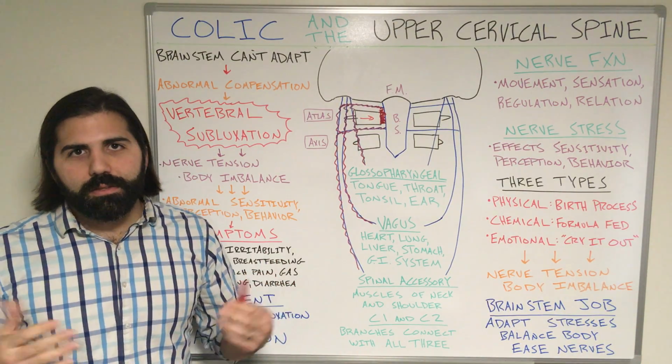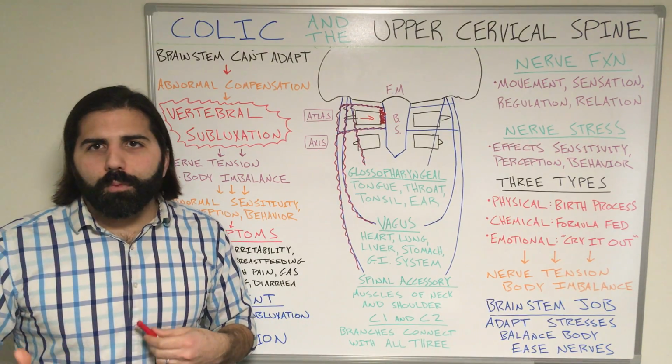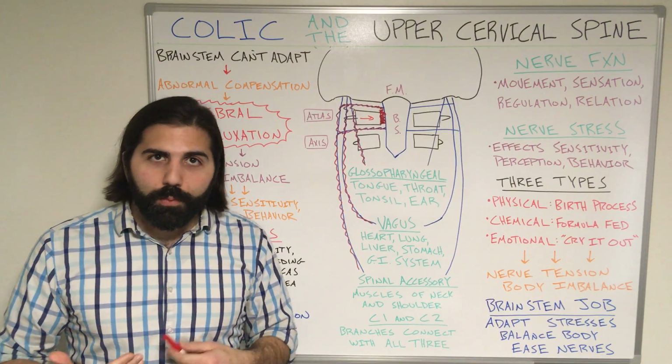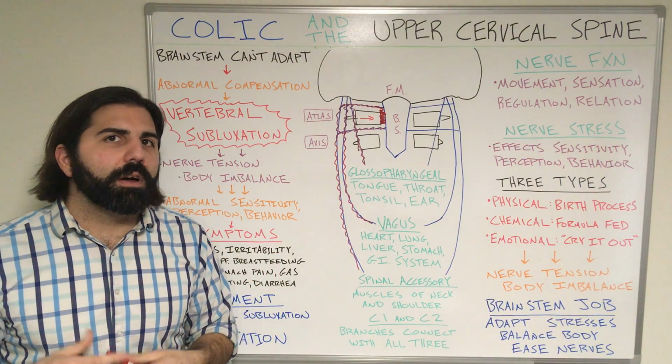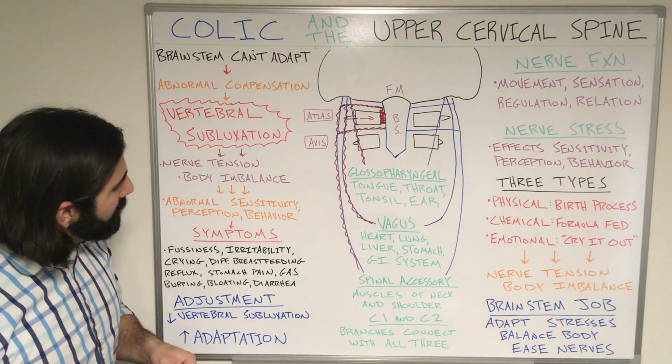This is where, in essence, the medical doctor will kind of wash their hands of the situation and will just indicate that the infant and the child will learn to cope with this dysfunction of the body and learn to deal with it on their own and heal from it.